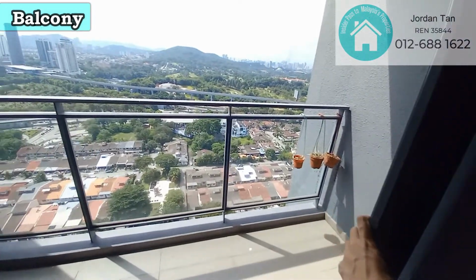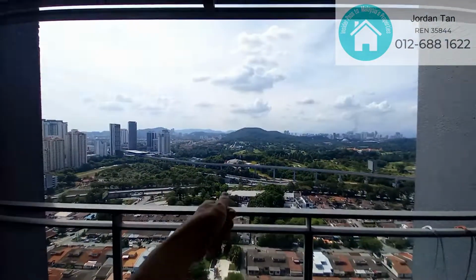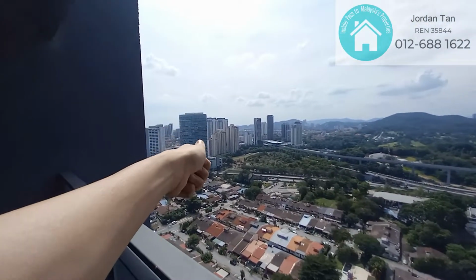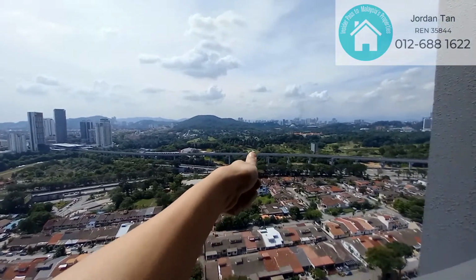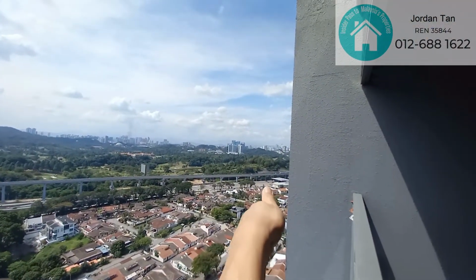See, the sun is coming in this way. Right in front of us is north. Let's take a look. Down here is Taman Ton, Laundromat, MRT station. There, this is the train coming through. Golf course. That side there is Mount Kiara, and then last, this is KLCC side.